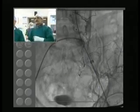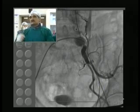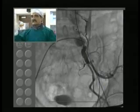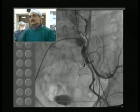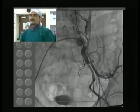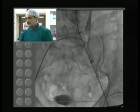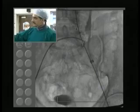It's going to be quite difficult to be very precise about this, but we're just hoping that we can get away landing in the common iliac and sparing the internal iliac. Now, if it comes to the worst, we have to extend the device into the external iliac. But okay, so we've got the device ready now.